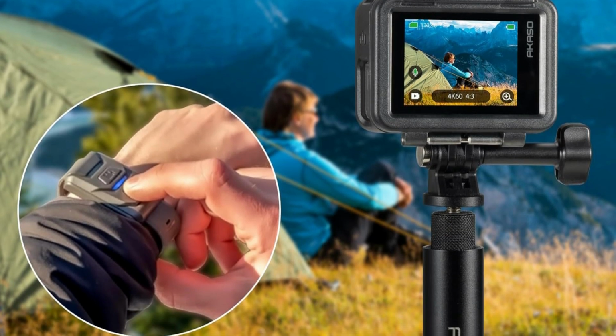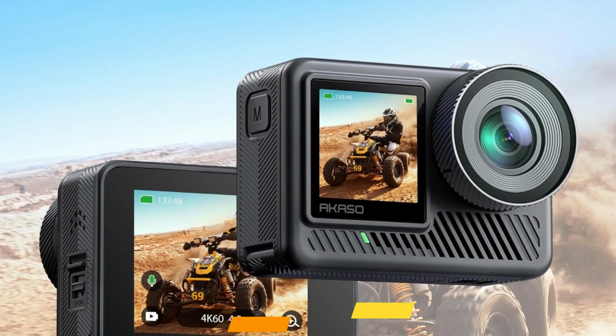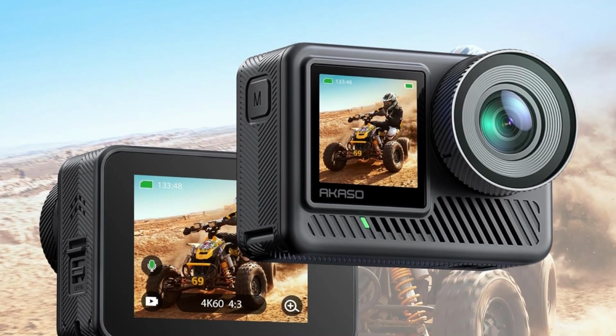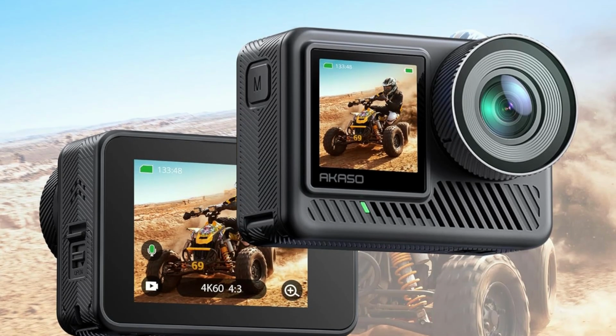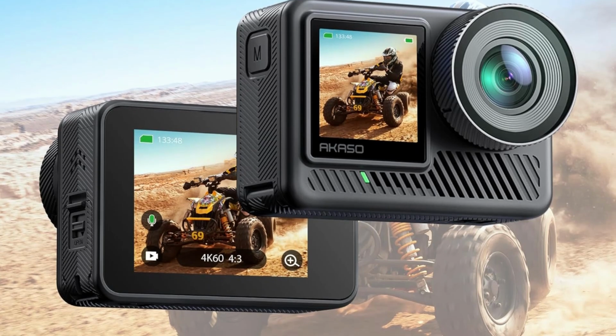Dual screen for easy self-recording. The 2.0-inch rear touchscreen and wristband remote control make self-recording and vlogging effortless. Whether you're biking, surfing, or hiking, framing the perfect shot is quick and easy.